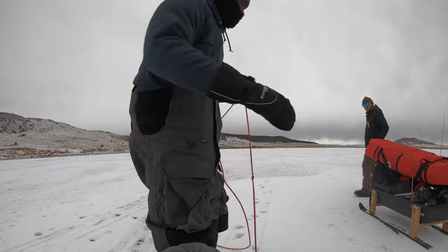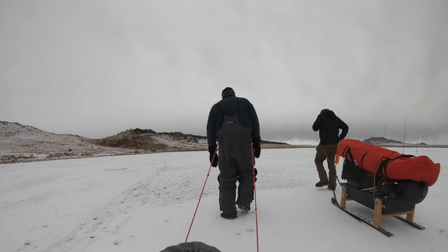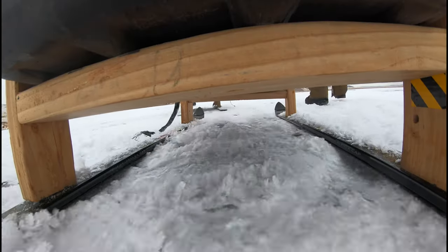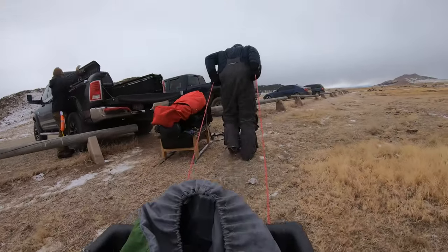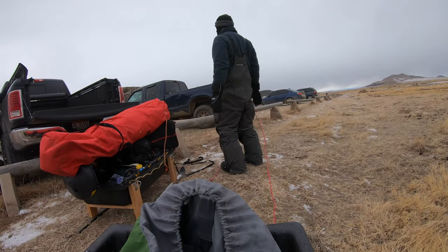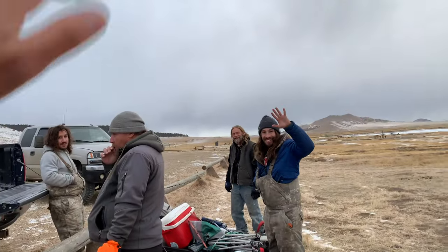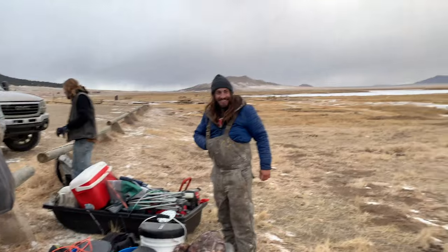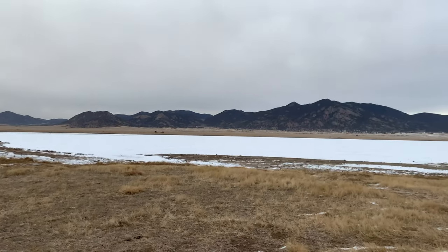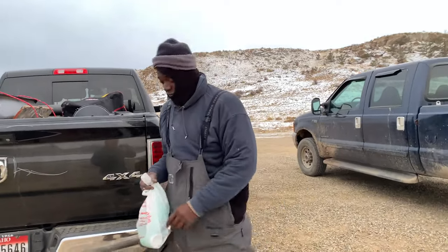We're out of here, guys. We met some great people here. They also caught a bunch of fish, and we're just talking about ice fishing, talking about the good times we had, and we're going to go ahead and call it a day. We've got to go get some grub. We're getting some grub. We're out here, brother.